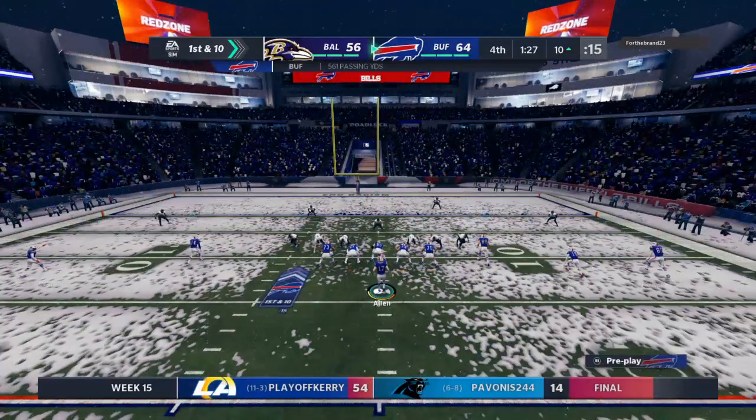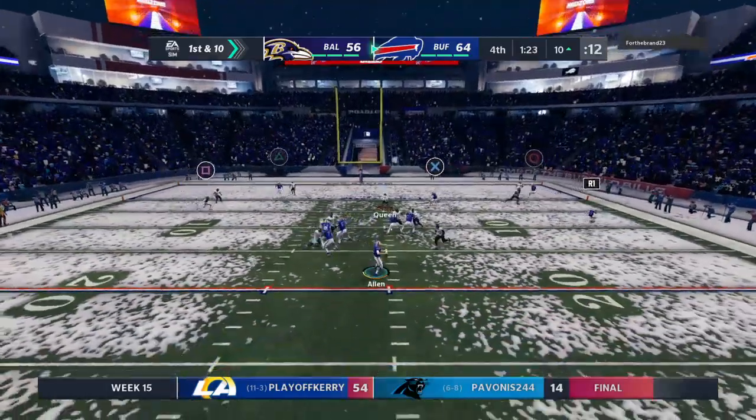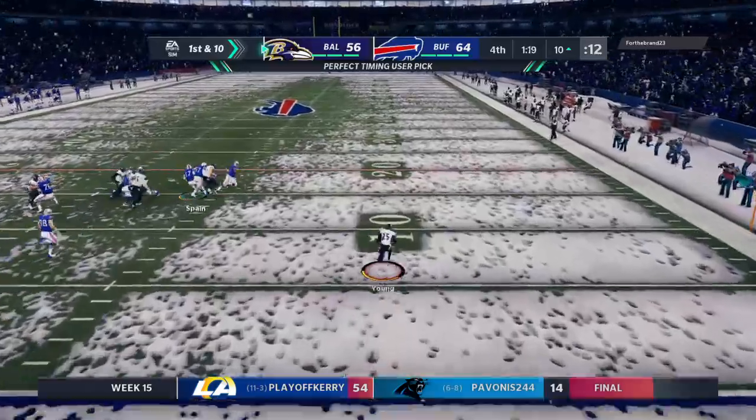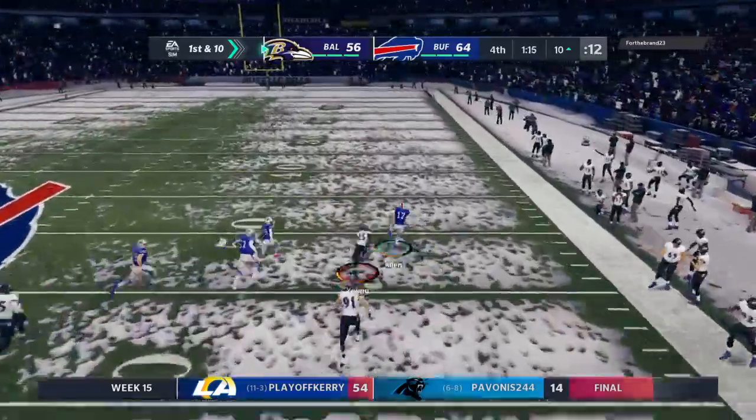It's first and goal and a late touchdown at this stage could officially salt this one away. Working out of the shotgun. Here's Allen. And look at this. They get the turnover they needed. It's intercepted. Picked off by Tavon Young.